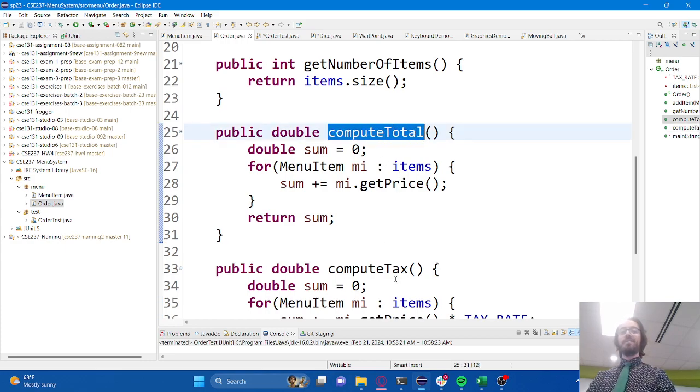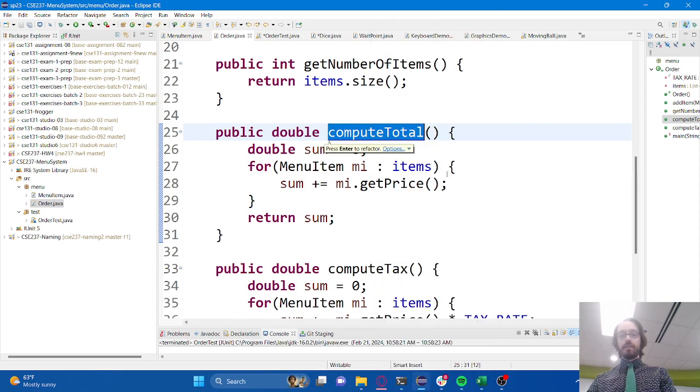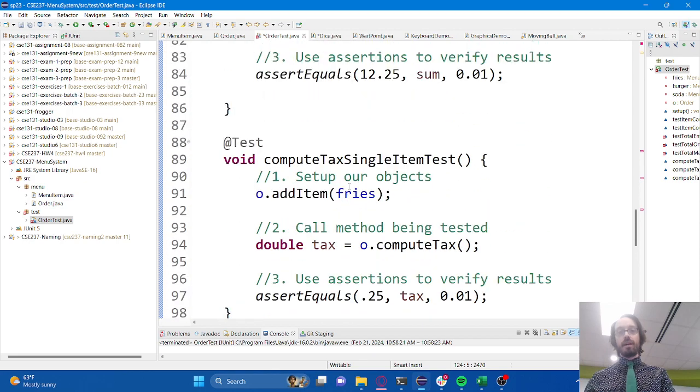This says compute total. I don't think that's really true anymore, right? This is just computing what I would call the subtotal. It's the total of all the items, right? But that's not really accurate anymore. In fact, we can rename this by refactoring it. And the nice thing about doing that is that it will go and find it. I actually didn't go and find it in this file.